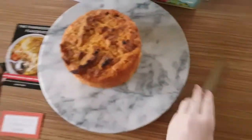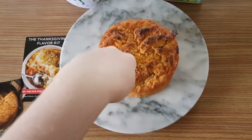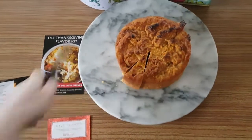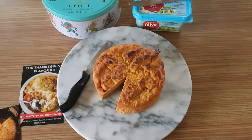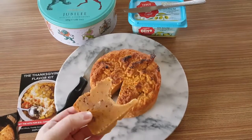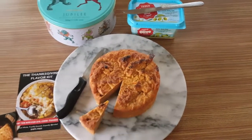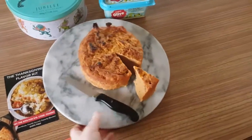We're going to cut this and see what it tastes like. Let's find it. Here we go. There we go. That's what it looks like. It tastes good. Tastes really good. It's nice and light and spongy. So, yeah, I've enjoyed making it. So, it's been quite cool.